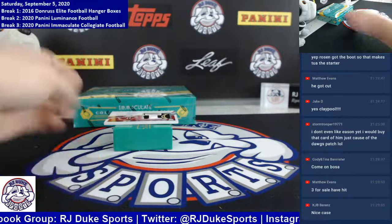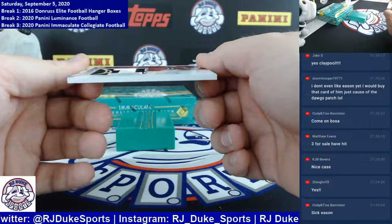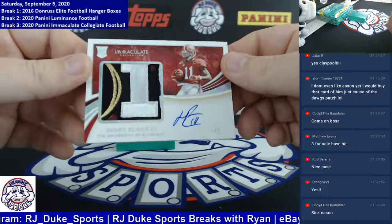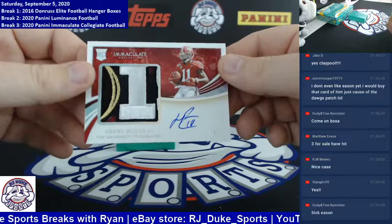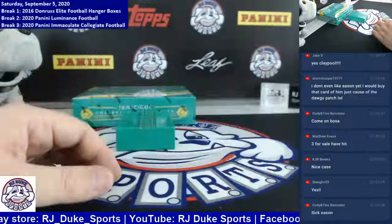And another monster wide receiver to end this box. We got an even shorter print than Cole. This is numbered only to 5. I believe that is piece of... I'm not sure. I am not sure what this patch is. It has just a 1 next to it. But we're looking at Henry Ruggs on card auto. Beautiful patch. 3 of only 5. Look at that, Henry Ruggs with the big hit tonight. Congrats there. Wow. All right, we're down to our last box, folks.